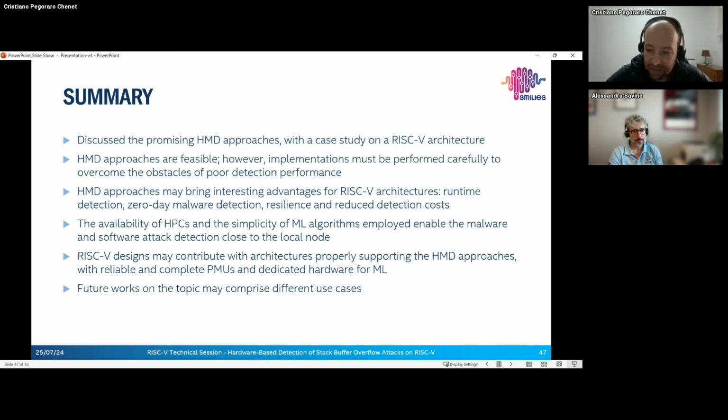We think that this is the biggest contribution that the RISC-V community could bring to this approach: to offer a performance monitoring unit that has great support in terms of hardware events to the upper software level, enabling good machine learning processes and good performance in these approaches. Future work on the topic may comprise different use cases.